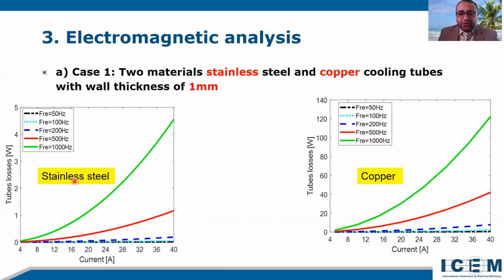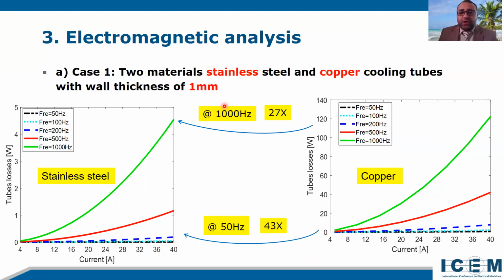Comparing the two figures, stainless steel and copper, for low frequency, let's say 50 hertz, the difference between the losses of stainless steel and copper is about 43 times. This means that the tube losses in the case of a copper tube are higher than stainless steel by about 43 times at lower frequency, but at higher frequency, let's say at 1000 hertz, it's a bit lower, 27 times. This is because of a linear variation at low frequency with the conductivity. This 43 times is the ratio of the conductivity between the copper and stainless steel. And at higher frequency, there is non-linear variation due to skin effect.